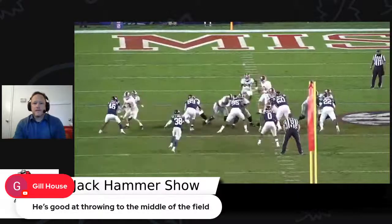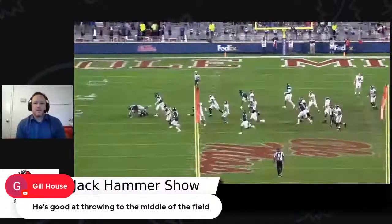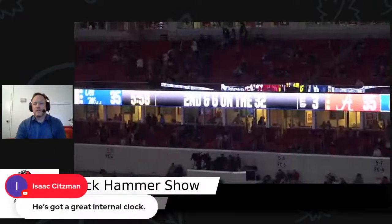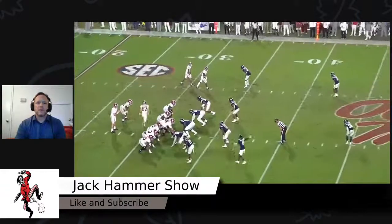Yeah, like Gil says, he's good at throwing to the middle of the field. Yeah, he's really good at throwing in the middle of the field. He does a really good job of throwing to the outside too. It just really depends on what's going on. And like Isaac says here, he's got a great internal clock. I agree. I think he gets the ball out quick.